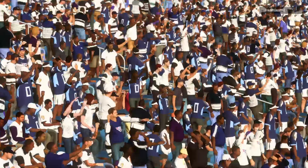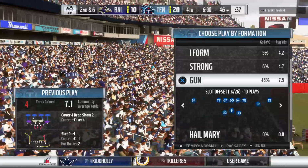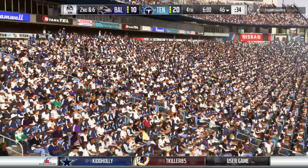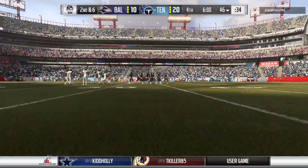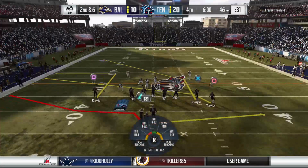Back now in Nashville. Four yards on that last completion, so that sets up 2nd and 6.